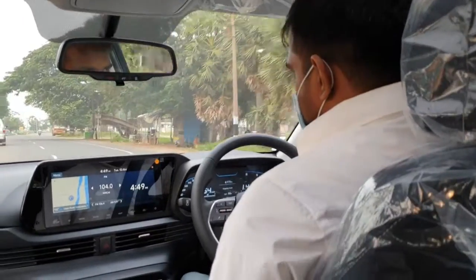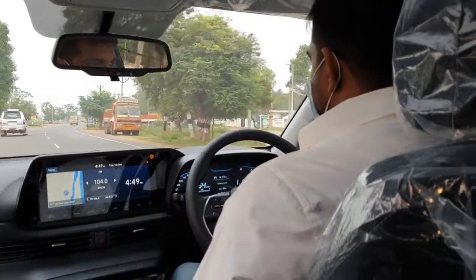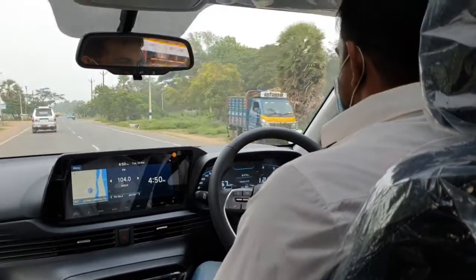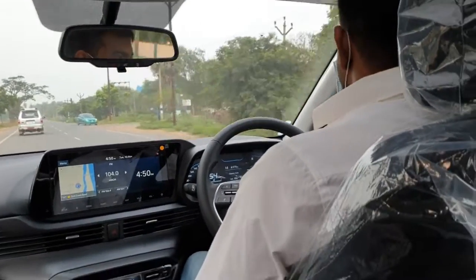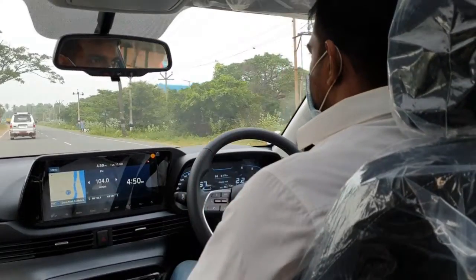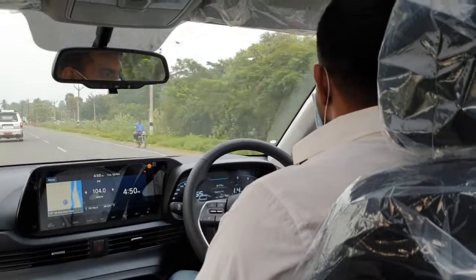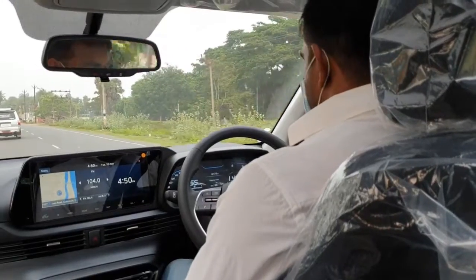The first thing we notice is the refinement of this engine after the BS6 norms kicked in. The refinement of the diesel engine is very great. You can barely hear anything inside the cabin, even when you shift from 5th gear down to 3rd gear. Even at higher RPMs you cannot hear much engine noise. That is a really nice thing to have in a diesel engine, with very little noise, because a diesel engine owner loves to drive long. That way Hyundai has provided a quiet engine in the hatchback segment.